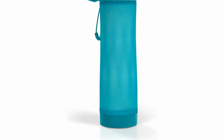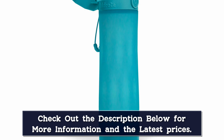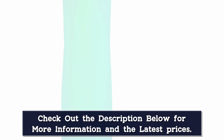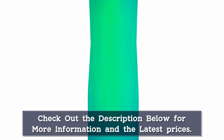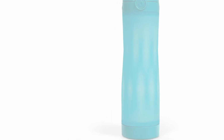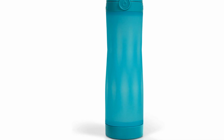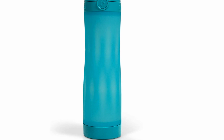The app also uses personal information like your weight, height, and even how active you are to customize goals for your daily water intake. Plus, you can use this water bottle to compete with friends over hydration trophies. Also impressive, the Hydrit Spark 3 comes with a tracking feature that can sync your activity to locate a misplaced bottle. The Hydrit Spark 3 comes with a 30-day money-back guarantee, and you can easily contact customer service if you run into any issues.